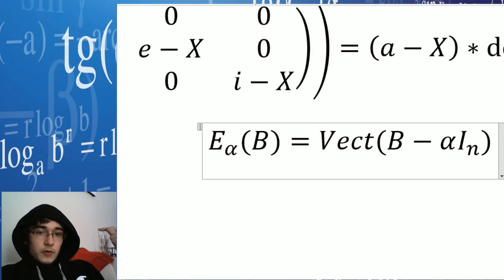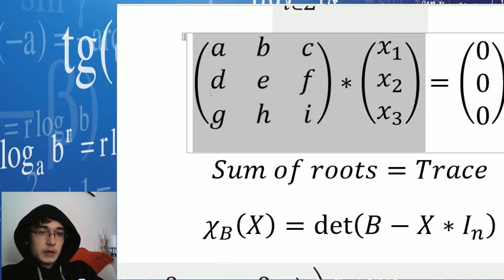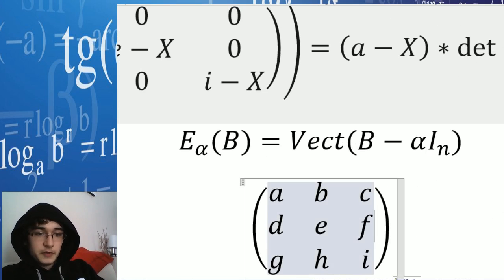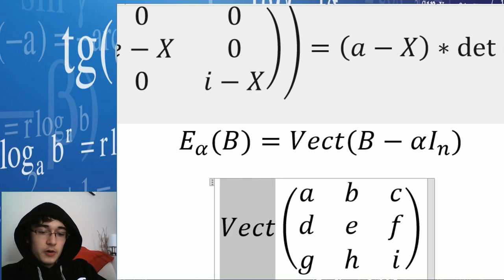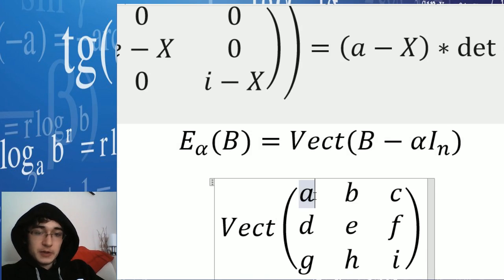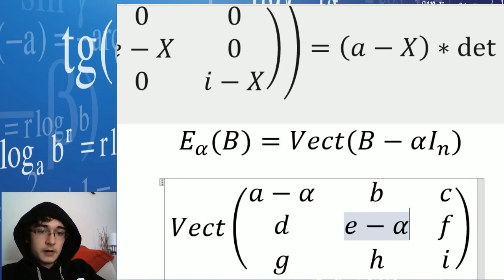Okay, so you have this, and as I said earlier, you'll end up with the determinant of, can I copy paste this? You'll end up with the determinant, wait, not determinant, let me see, it's Vect. Vect means that it's the space engendered by it, so it means all lambda, for lambda in reals. So it's Vect of this matrix, but minus alpha, minus alpha.